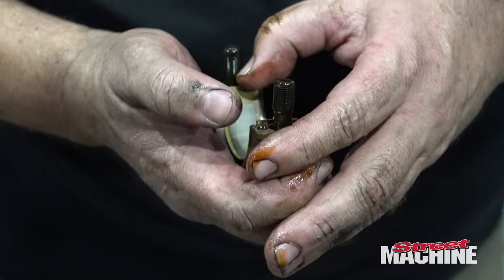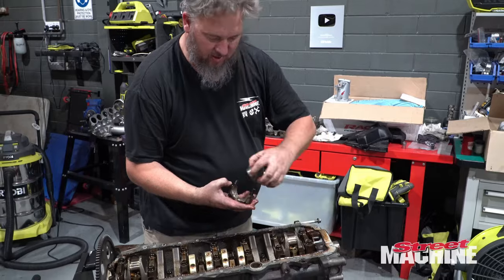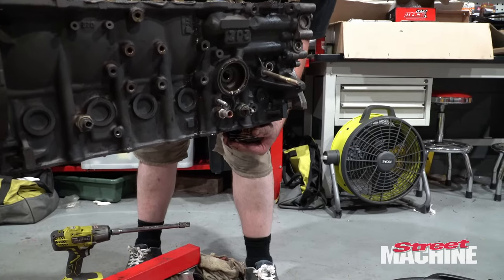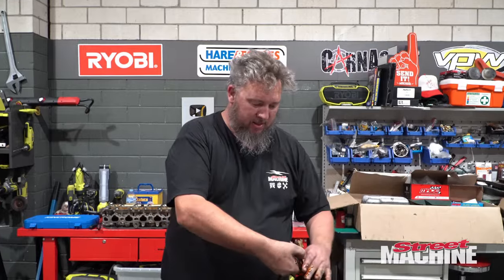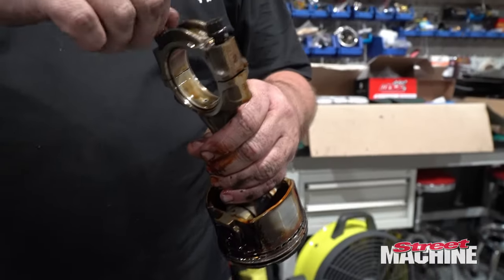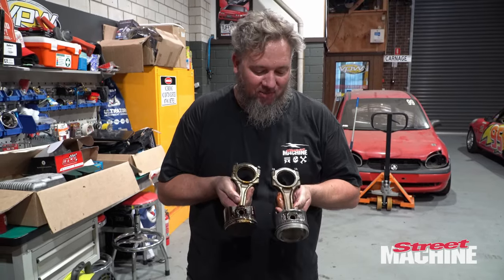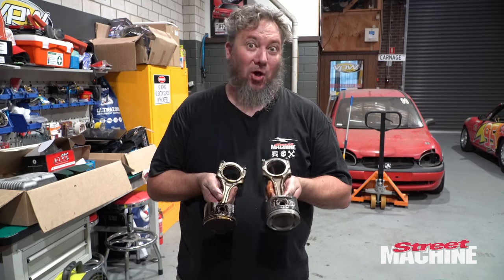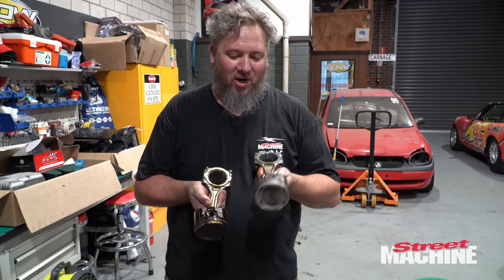Bearing's not too bad, about what you expect. Gunge at the top of the bores. So no guesses there for what's NA and what's turbo. You know, the turbo rod is significantly thicker. Yeah, nice and girthy. But yeah, so you can see why we're tossing these in the bin and using these ones.